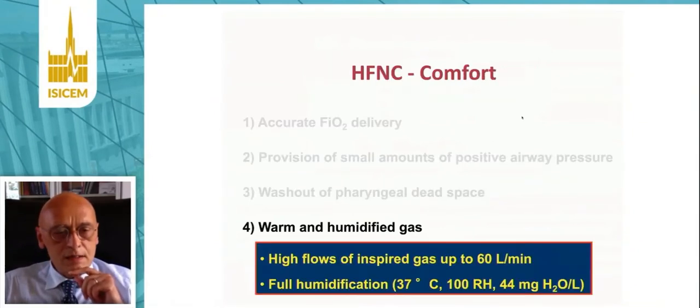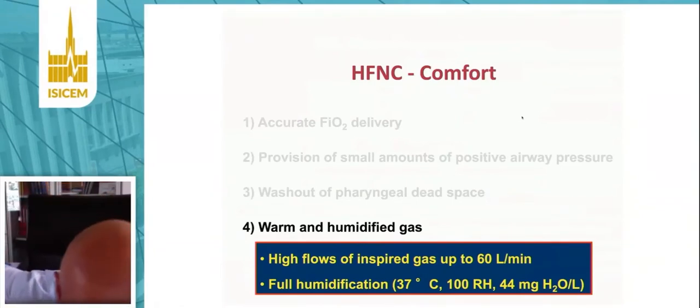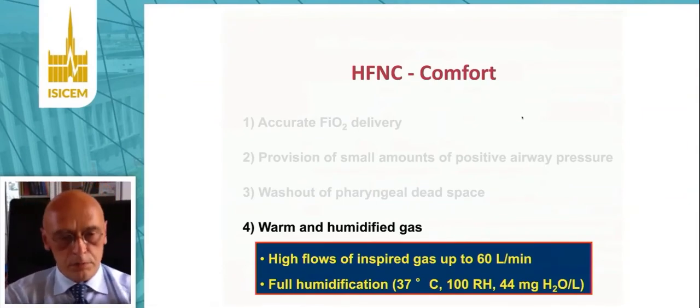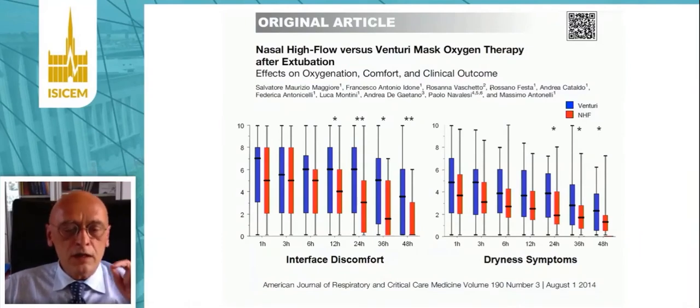Now, let's start from the last one. Warm and humidified gas, we can provide high flows of inspired gas up to 60 liters per minute, which can be fully humidified, 37 degrees, 100% of relative humidity. Now, this has been shown to have a significant impact on patient comfort.